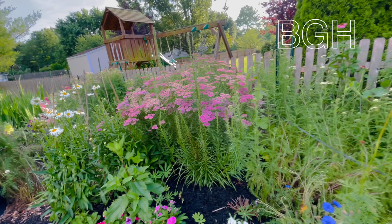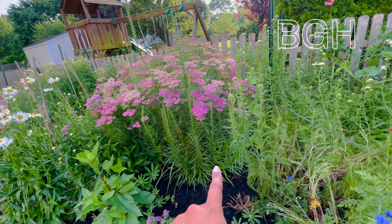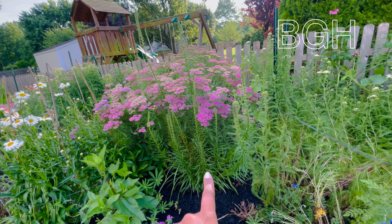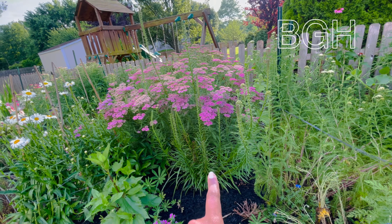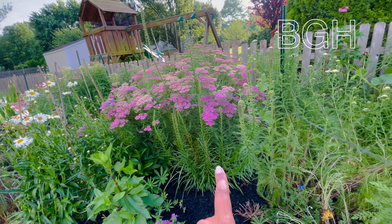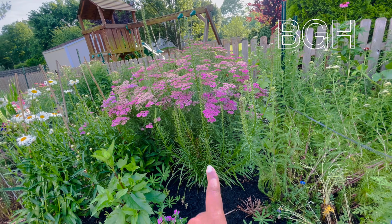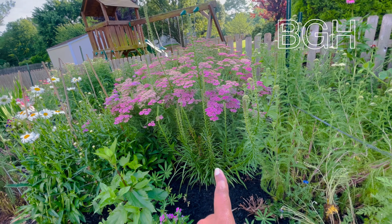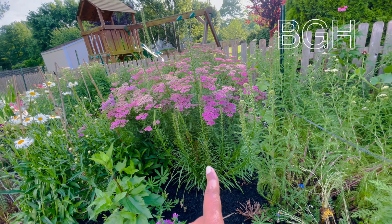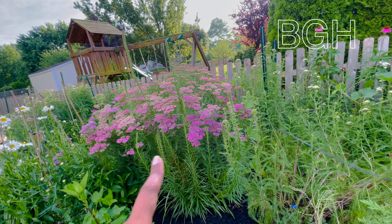And look at this, guys. A pleasant surprise in my garden this year is the blazing star that I have started from seeds, I think 2020 winter sowing. The internet says that they don't bloom until 3 to 4 years. But I'm really surprised. I see a lot of bloom stalks from the blazing star.